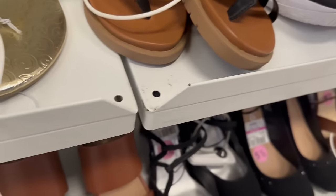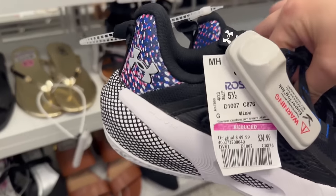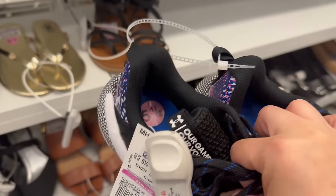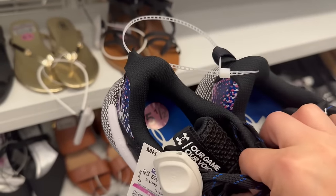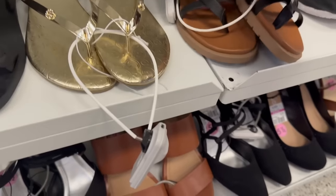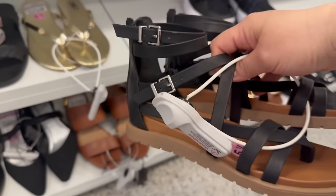$14.99, $14.99, $12.99. All right, what's these ones going for? $34.99. These are Under Armour. Did I say $34.99? Just want to make sure, because sometimes I go back in my editing and I was like, that was wrong. $10.99 for these. Now these are cute.